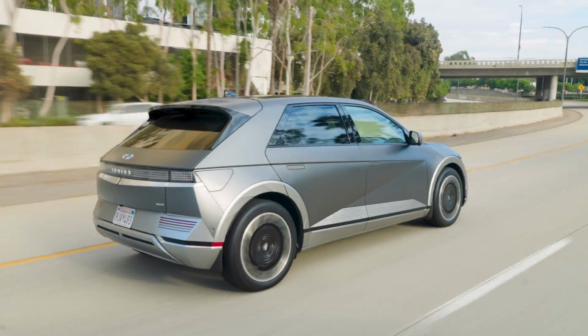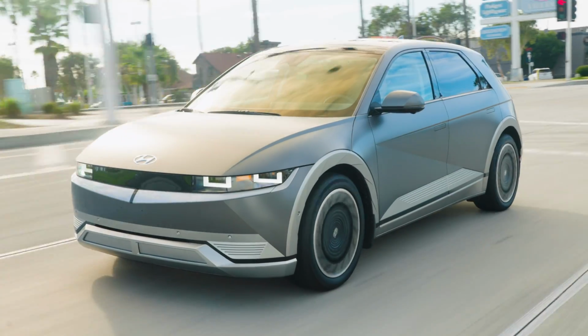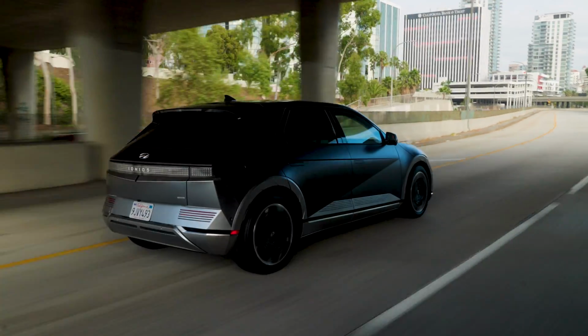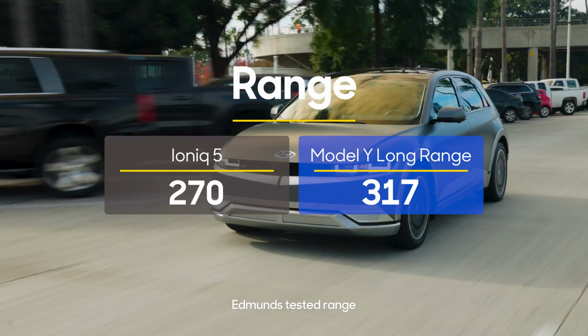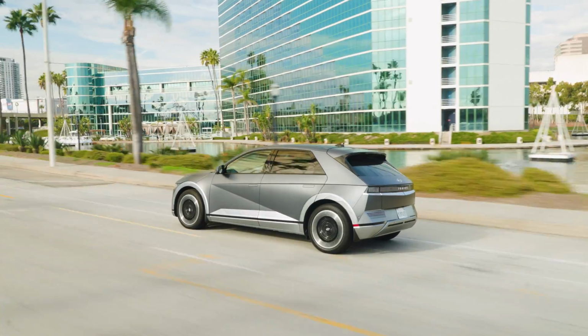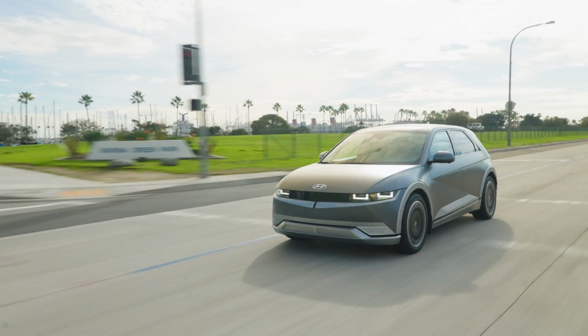Let's stop here. Most people don't actually drive more than 50 miles in a day, and most EV owners charge every night. So ask yourself, how important is long range and how often are you actually taking those long road trips? The range is decent though, although it doesn't match the Model Y. The Ioniq 5 is actually one of the fastest charging vehicles according to Edmunds testing. And if you want to learn more about that, you can click here.